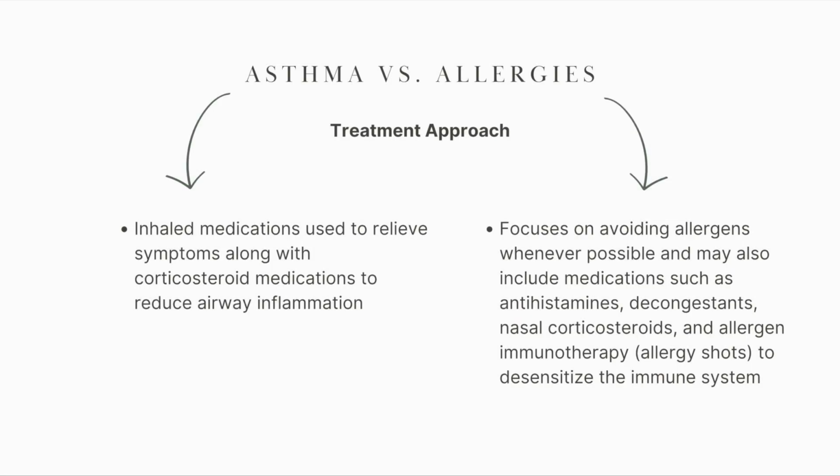The treatment approaches for asthma compared to allergies also differ a little bit as well. So when we look at asthma, inhaled medications are typically used to relieve symptoms along with corticosteroid medications to reduce airway inflammation. When we look at treatment approaches for allergies, they focus on avoiding allergens whenever possible, and they may also include medications such as antihistamines, decongestants, nasal corticosteroids, and allergen immunotherapy, which are allergy shots that desensitize the immune system to the specific allergen.